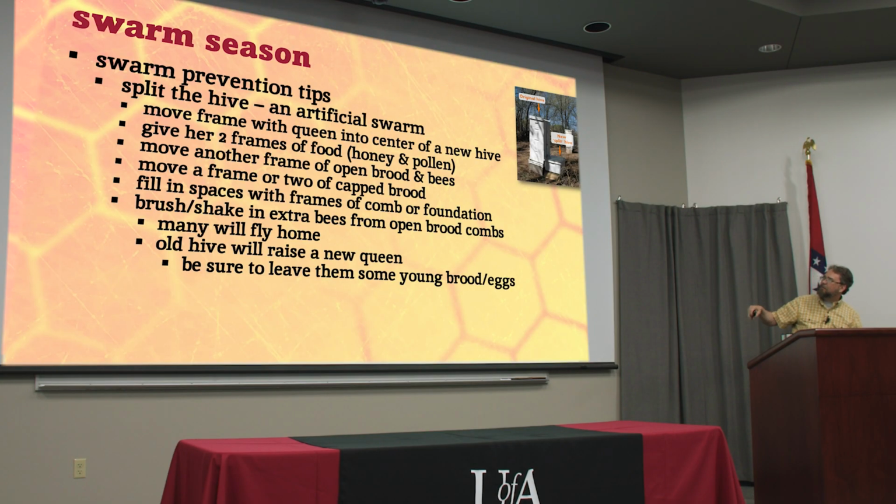Unless there's queen cells. If you left queen cells in both sides, the one with the queen is still going to swarm. But if they're not making queen cells, one half is going to have a queen. Now there's a much smaller population. They may not swarm, they might still. The other one is going to raise more queens from the brood that they have. So there's different ways to do it, but this is kind of what I like to do.